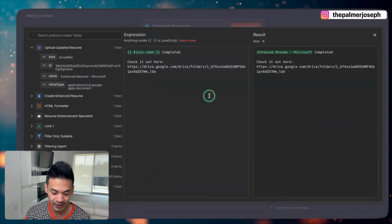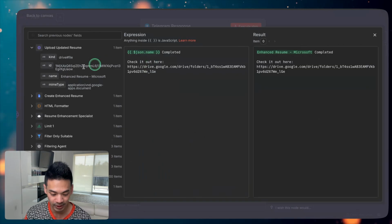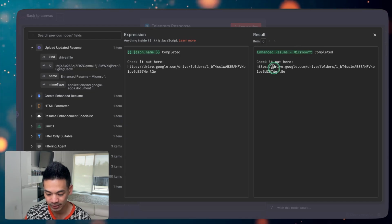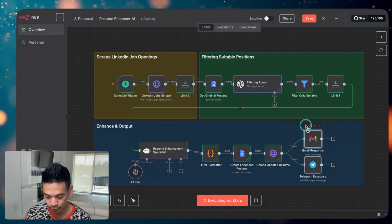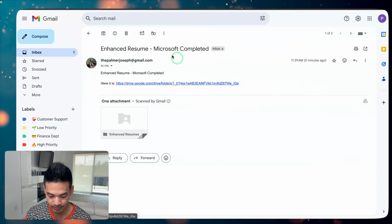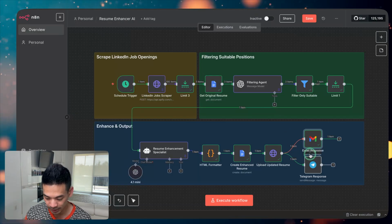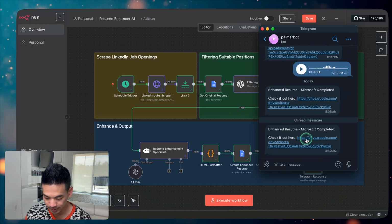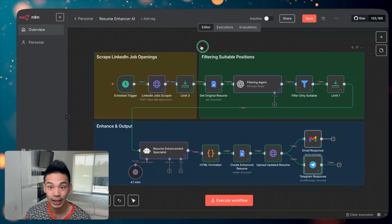Text whatever you want to say. I copied the exact same thing as my Gmail output. Same thing, dragged it, dropped it in there. It'll look like enhanced resume Microsoft completed, check it out, blah, blah, blah. So if I execute this, it'll go to my email, as I can see right here. Boom, done. Gives me a link to the Google Drive. And if I want to do my Telegram, let's press play. Here's my Telegram. Enhanced resume, done. Gives me that link back to that drive again, just to confirm that it's been done. And that is basically it.